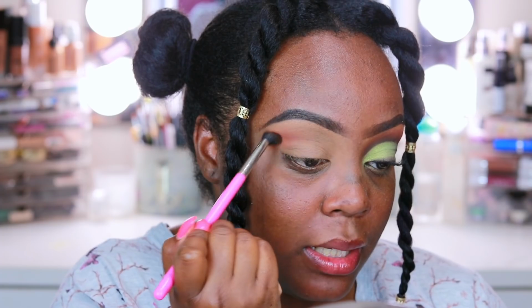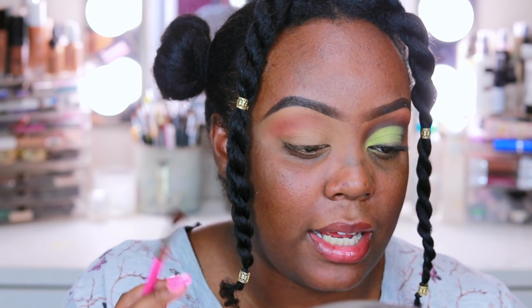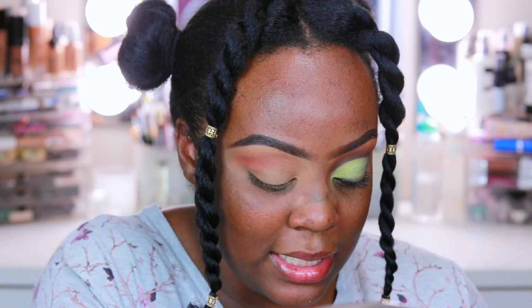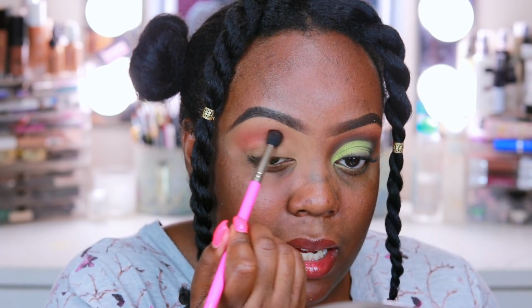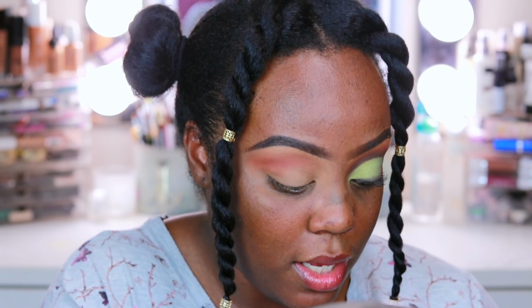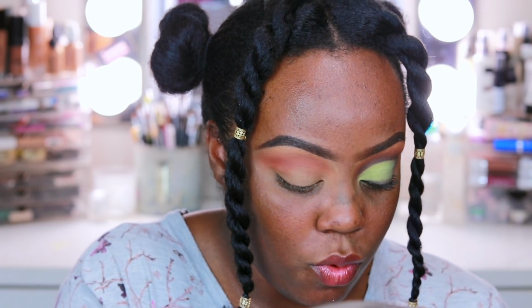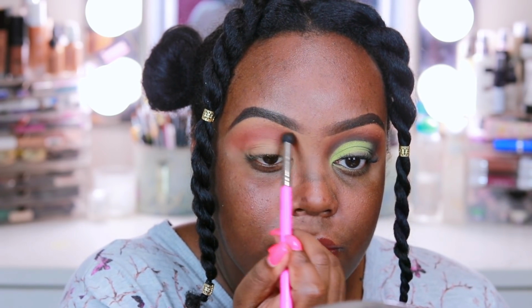And when I first placed this color into my crease, I knew that this would be my new favorite crease color, because it's not as light or not as deep as Cocoa Bear, but it's not as light as Frappe, which you guys know I love me some Frappe. But I really like the shade. It's nice and warm on my skin tone.